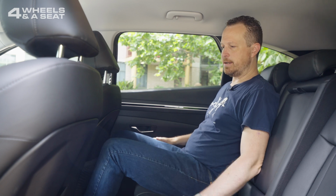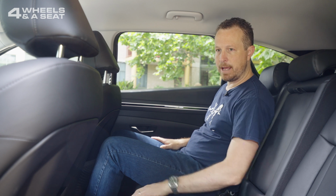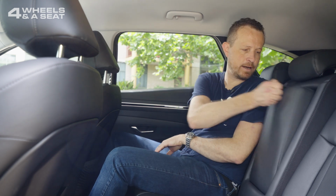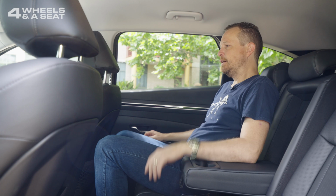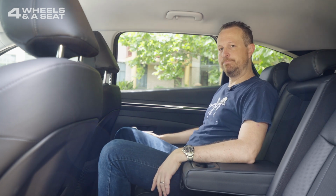But this is really good. There's a couple of air vents there. There's 2 USB outlets down the bottom there, which will keep the kids entertained in the back. We've got an armrest with cup holders, nice leather seats. Yeah, this is road trip worthy, all right.